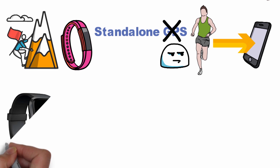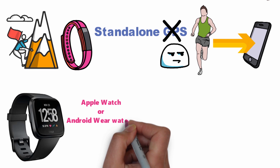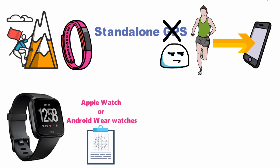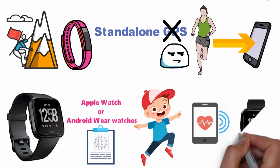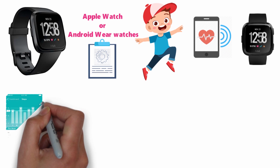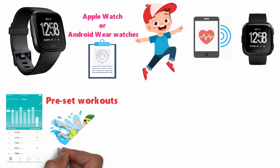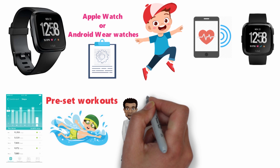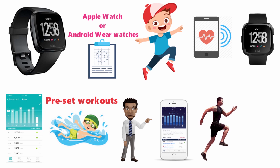As a smartwatch, the Versa isn't as fully featured as the Apple Watch or Android Wear watches, but it has more than enough smart features to keep most people happy, so long as you want a fitness tracker first and a smartwatch second. As a fitness tracker, the Versa is great. It has excellent preset workouts you can follow, you can swim with it on, it has a personal coach, tracks your sleep and activity, and you can see how your workout is going in real time for more than 15 types of exercise.